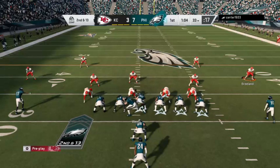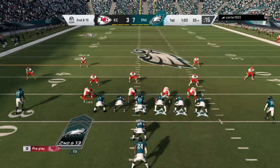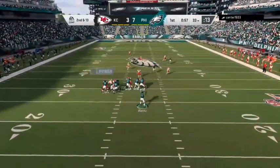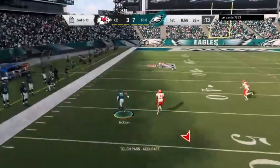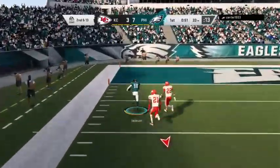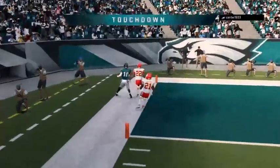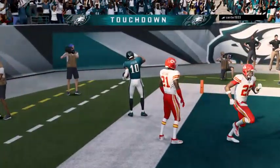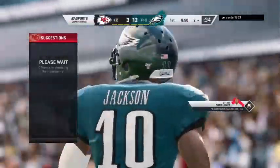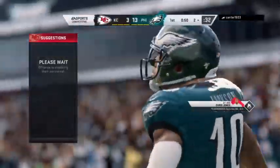Let's go. 82. Mike, number 53. Now on 2nd and 13. Wentz. That's caught by Jackson. And he is into the end zone. Touchdown, Philadelphia. Deshaun Jackson, 67 yards.